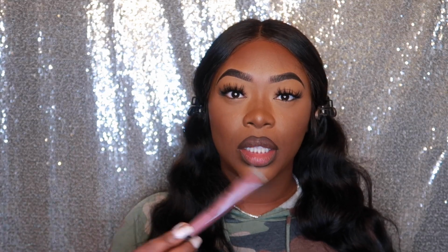Okay, so now that we have our lips lined, you see what I mean? It's perfect. This is the perfect liner. You can honestly just add some clear lip gloss and blend that out just a little bit with the clear gloss, and you will be set.